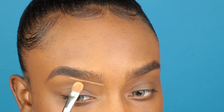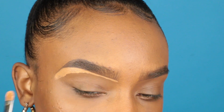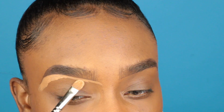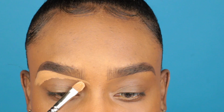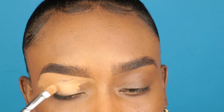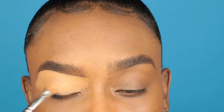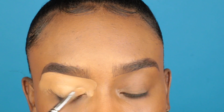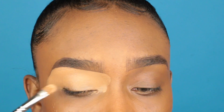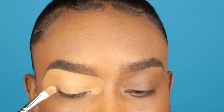So I'm just taking my time and going right underneath the brow. I'm just going underneath, and I'm not even applying eyeshadow today, but I'm still going to cake on some concealer right here. And I'm just going to make sure it's really even. This brush makes it really easy to make sure everything is even.